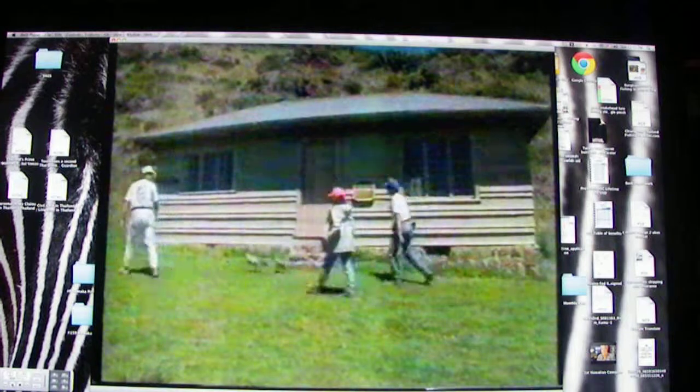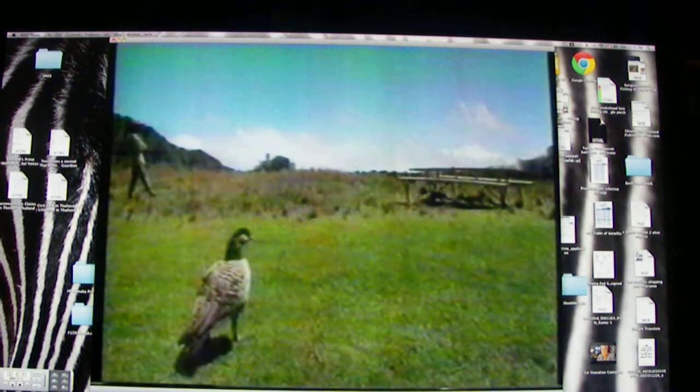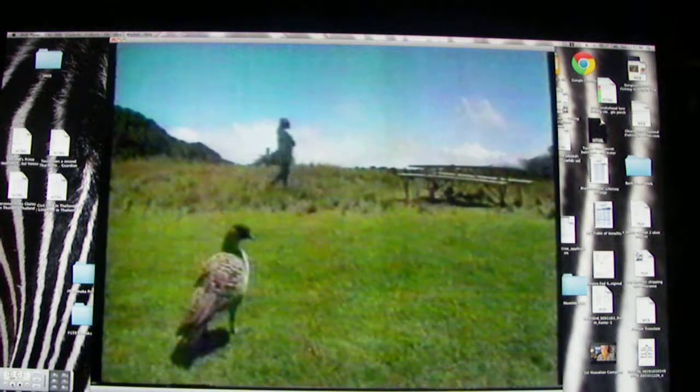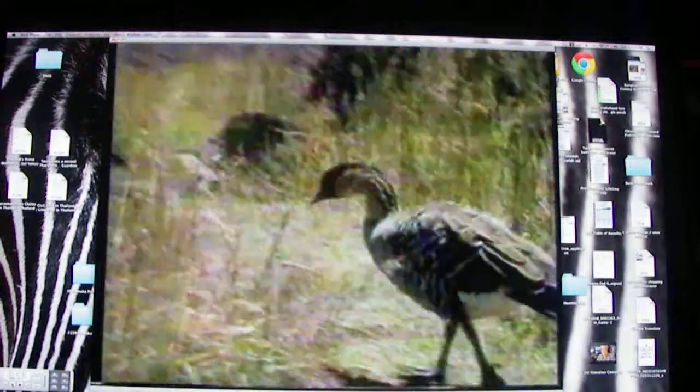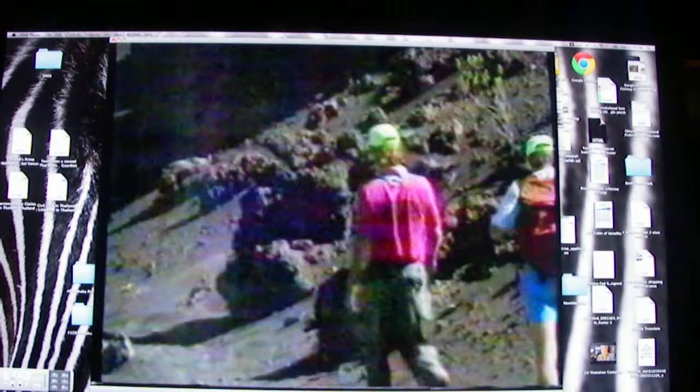Just down from the camping area is Holua Cabin. Now, anybody can stay there if they're lucky enough to get reservations, and some of the local nenes consider this a pretty good place to hang out. Surprisingly, you can get up close and personal with the state bird. But please, don't feed them.